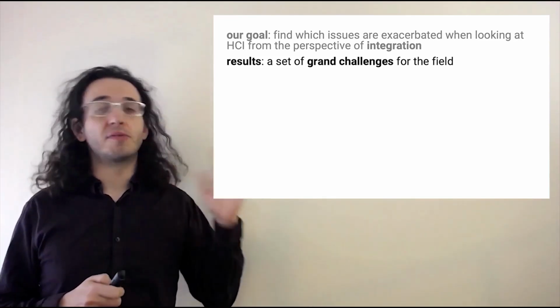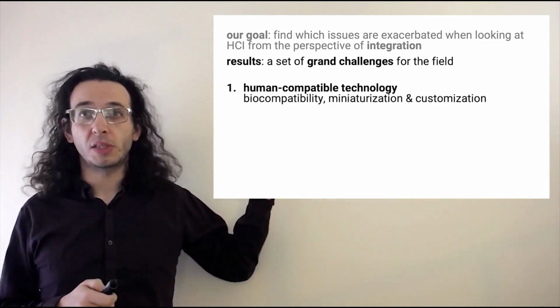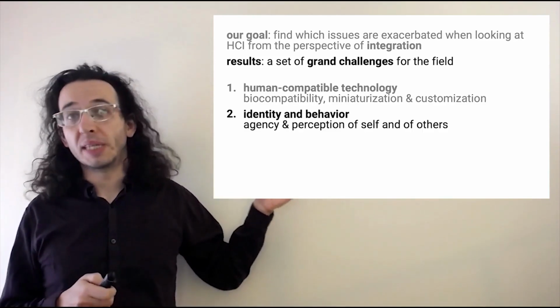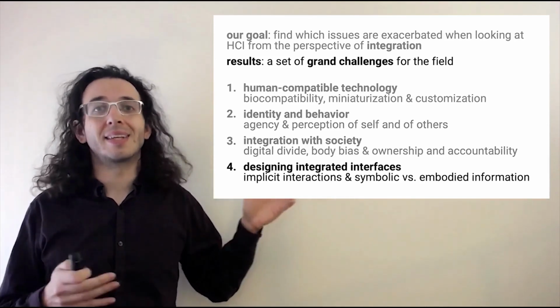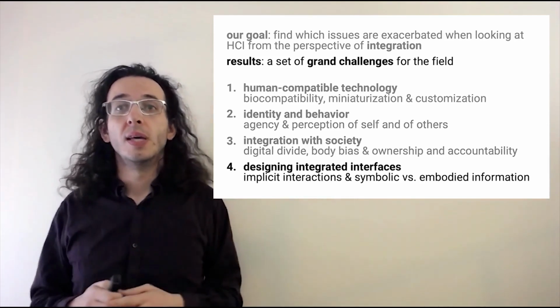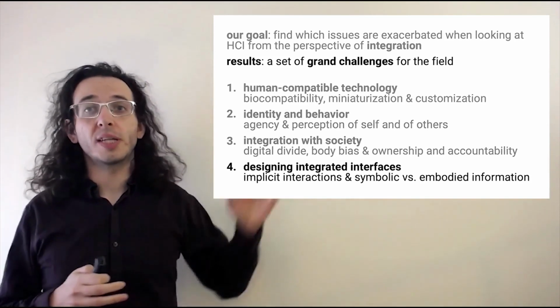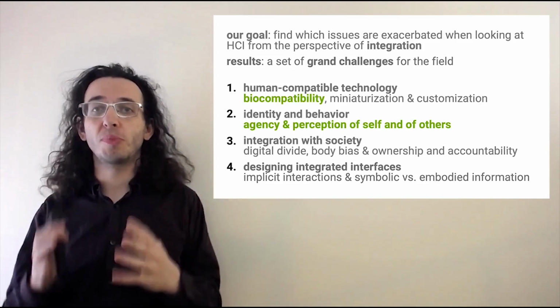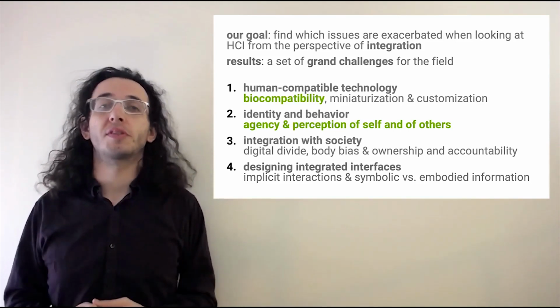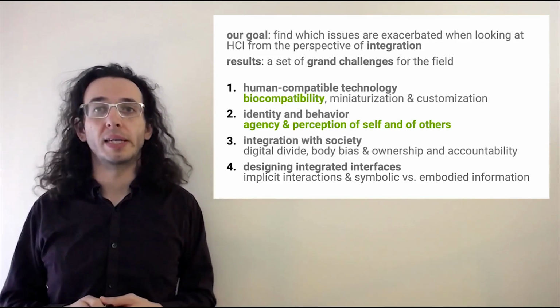And these are organized in 4 categories: human-compatible technology, identity and behavior, integration with society, and designing for integrated interfaces. Now, I can't dive into all of these challenges right here in this format, so let me highlight 2 key challenges that I think are especially relevant for future interfaces that integrate directly with the body.